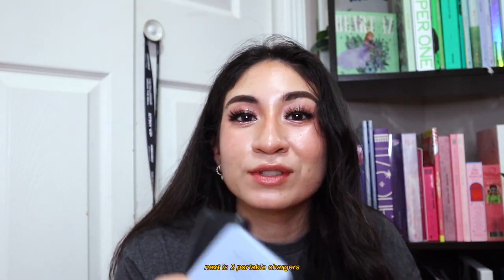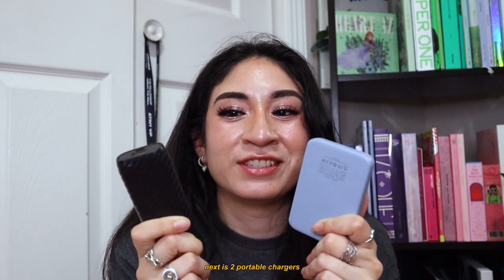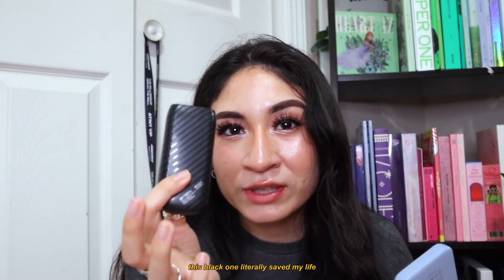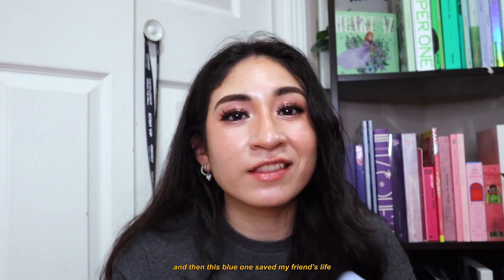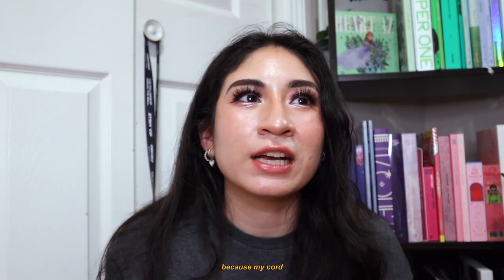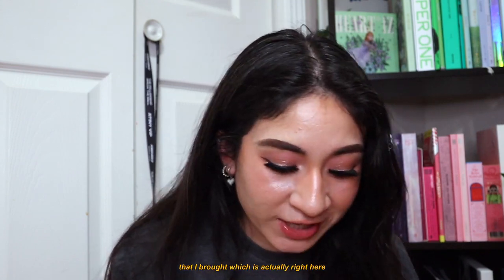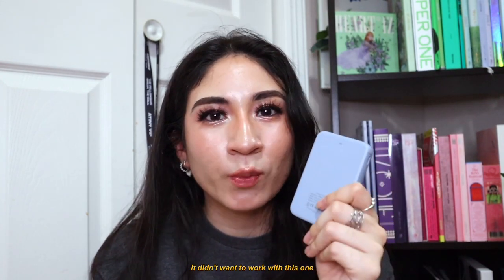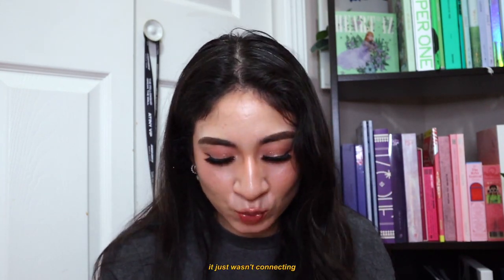Next is two portable chargers. I have this black one and I have this blue one. This black one literally saved my life, and then this blue one saved my friend's life. We did have a little situation because my cord that I brought, which is actually right here still in this bag, only worked with this charger, and for some reason it didn't want to work with this one. It just wasn't connecting.